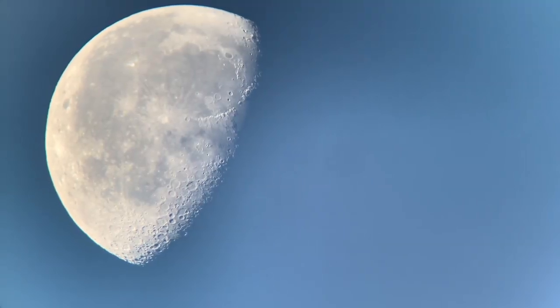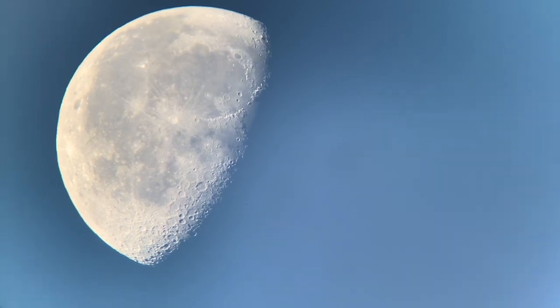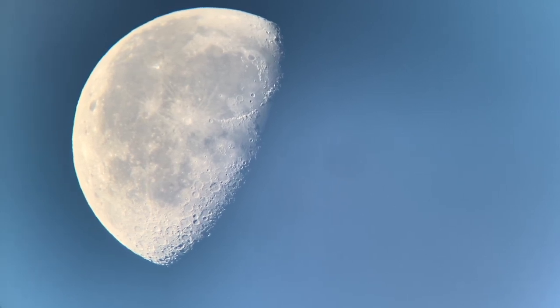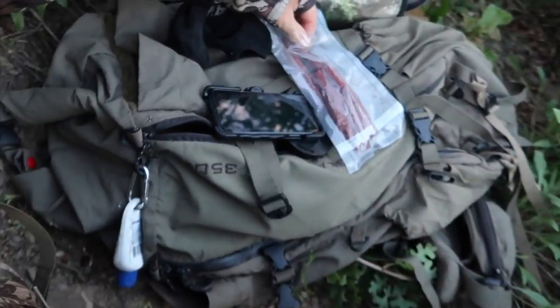I think it has a lot to do with the clear skies last night and the extreme wind this morning. But nice little four-wheeler ride up here, and I got some really cool phone scope of the moon. You could see so much detail in this dang thing, and I don't know how far away the moon is, but if anybody's wondering what it looks like to film through the phone scope with an iPhone, here you go.